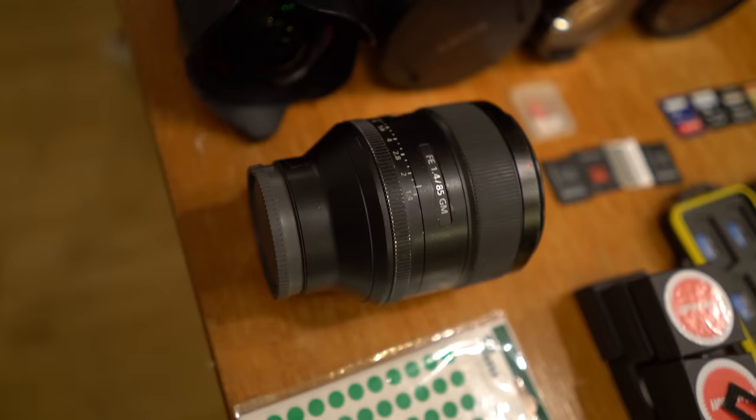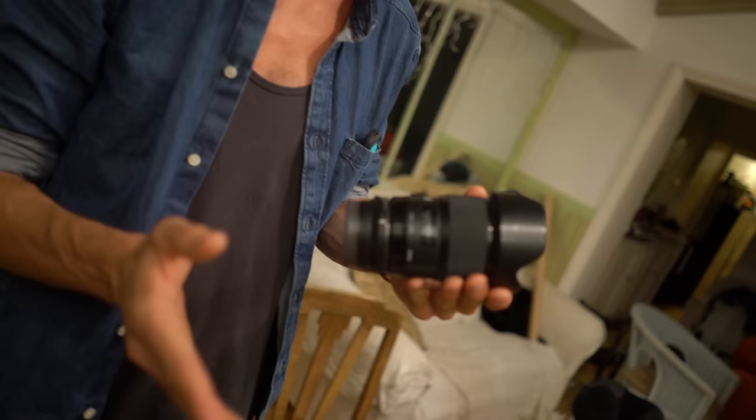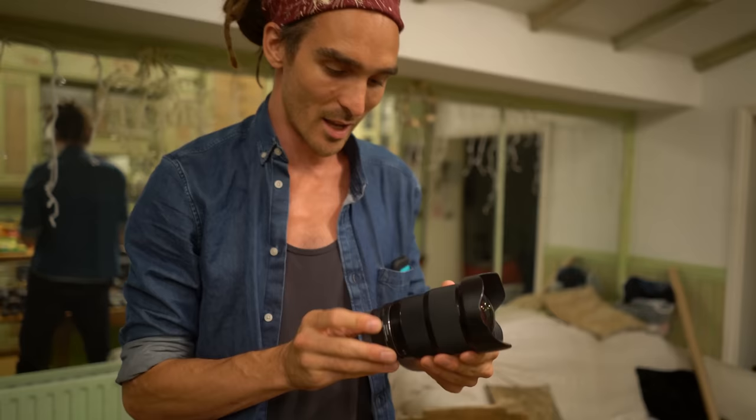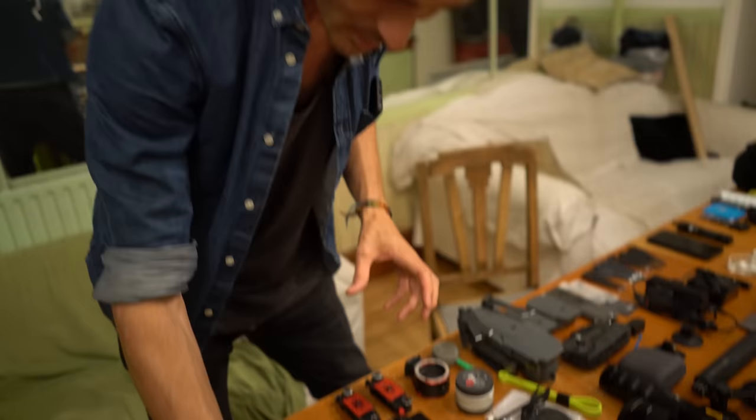Then I've got a 20mm 1.4. Same aperture, much, much wider. This is actually the widest lens I could find online that comes with an aperture of 1.4, and it's not a Sony lens, it's a Sigma lens, but I've got a little adapter. But as you've seen before, if you watch my videos, this makes a bit of noise when it's auto-focusing when you're filming. And then I'll go quickly through.